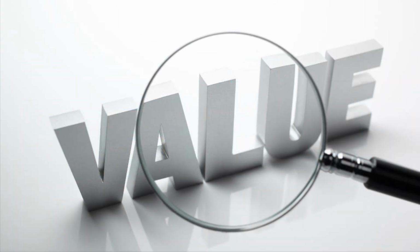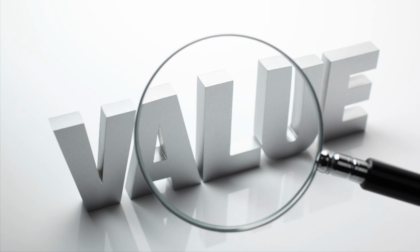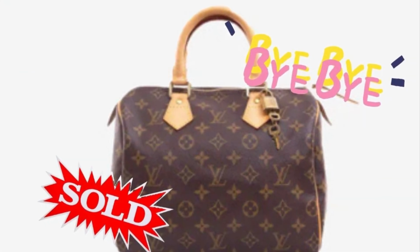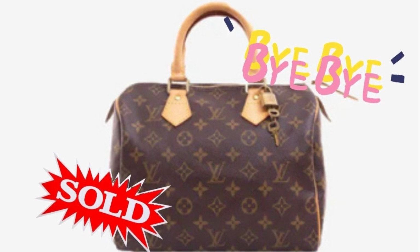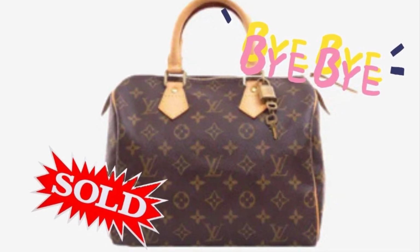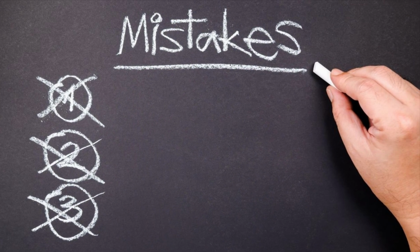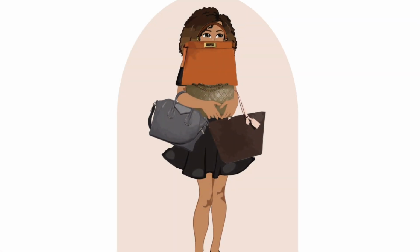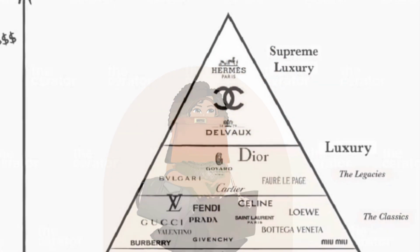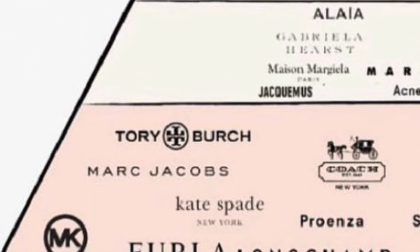I've been collecting for almost 4 decades. But it wasn't until I sold my very first LV Speedy 25 a few years ago for more than what I originally paid that I realized I had been choosing handbags all wrong. But by this time, I had already made a lot of mistakes. First of all, I owned over 100 bags at one point. And a lot of the bags were contemporary brands versus popular luxury brands.